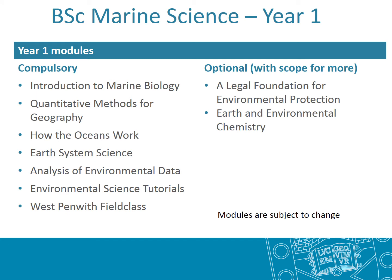In Year 1, you will study compulsory modules such as Introduction to Marine Biology, Quantitative Methods for Geography, How the Oceans Work, Earth System Science, Analysis of Environmental Data, environmental science tutorials, and go on the West Penwith field trip. You will also have the option to select modules from a legal framework for environmental protection or earth and environmental chemistry.